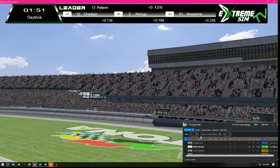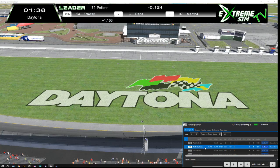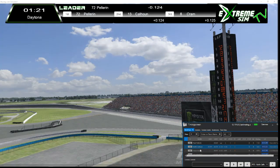Alright, and we are live here. Tonight's race is going to be 60 laps around Daytona International Speedway for the Wide Open Motorsports Xfinity Series. As you can see right now, the best lap in qualifying belongs to the 72 of Paul, and right now currently second with a 49.970 is Keith Calhoun in the number 13.